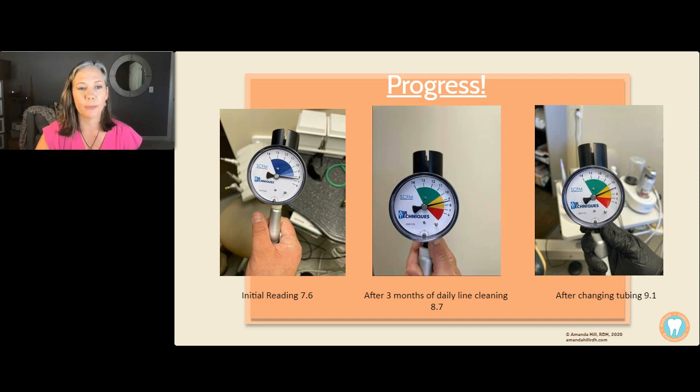So this is progress. This is super exciting. The initial reading, if you remember, was 7.6 on my HVE. After 3 months of daily line cleaning and changing our traps, we got all the way up to 8.7. Then I changed our suction tubing, which was totally occluded with prophy paste and gross, and I think was 30 some odd years old. I changed it to a lighter tubing, which was great for me with HVE, and we got all the way up to 9.1. So just by doing those things, we didn't have to buy a new vacuum, which my dentist was super happy about. We saved lots of money that way.